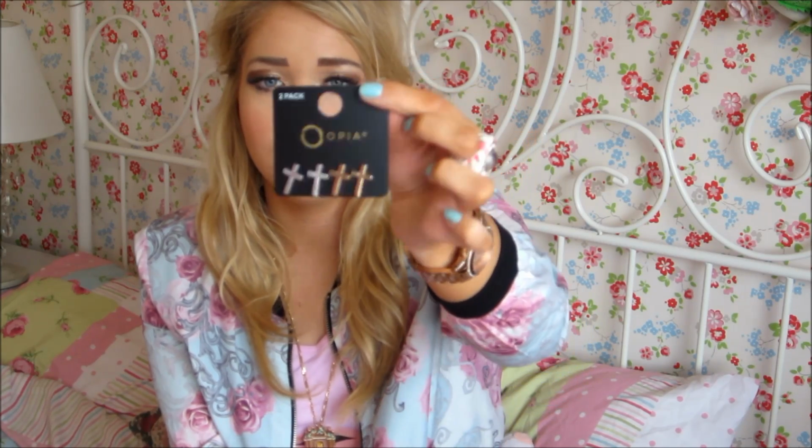Picked up some little crosses, earrings. They're just basic gold and silver cross earrings, £1.50. I've just been really into wearing cross earrings at the minute, and I thought these were really nice. So I picked those up.